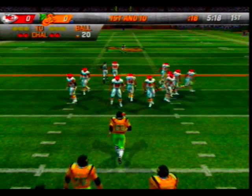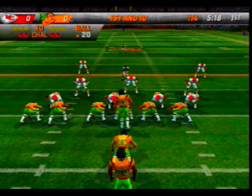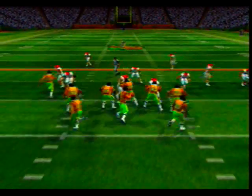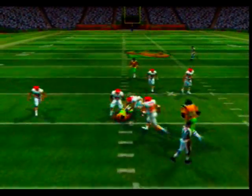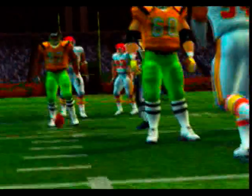First and 10. Ball on the 20-yard line. Kansas City using three linebackers. Dropping back to pass on first down. With the pass, Davis is there for the tackle. He took what he was given, completing the pass.